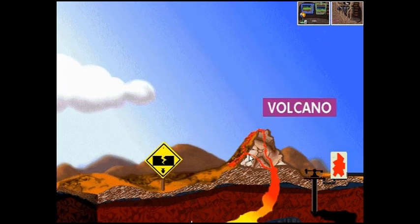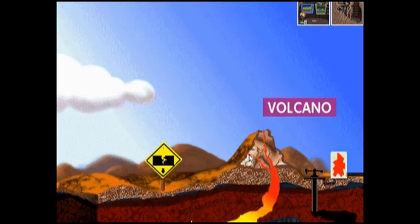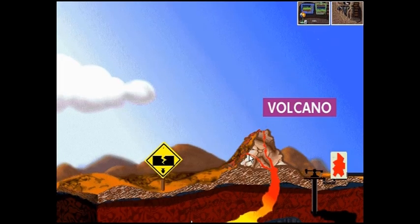Volcano. A volcano is a mountain with a hole in the top. Sometimes, fiery melted rock shoots up out of the hole and then runs down the sides of the mountain. There's a volcano in Hawaii called Kilauea. It smokes and throws out hot, melted rock every week. Everybody living around it had to move away. It has buried a lot of empty houses under hot, melted rock.